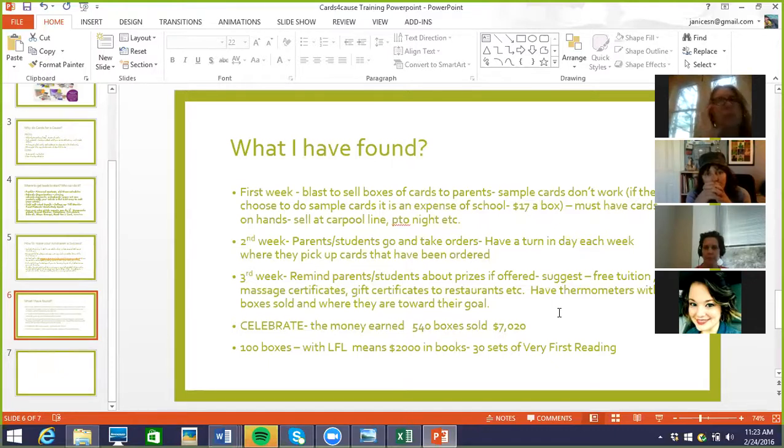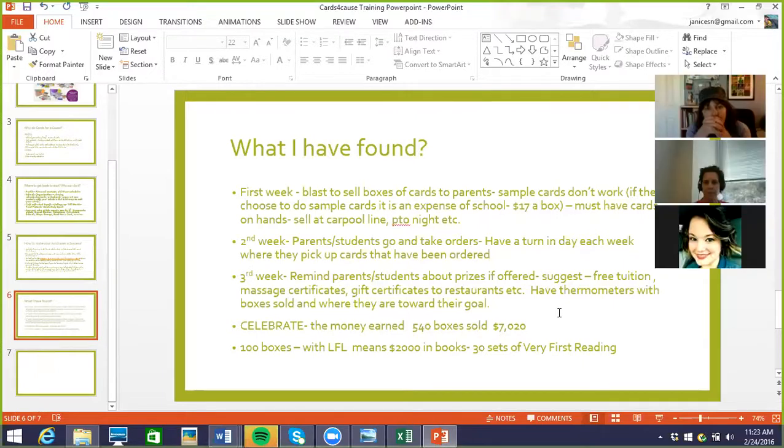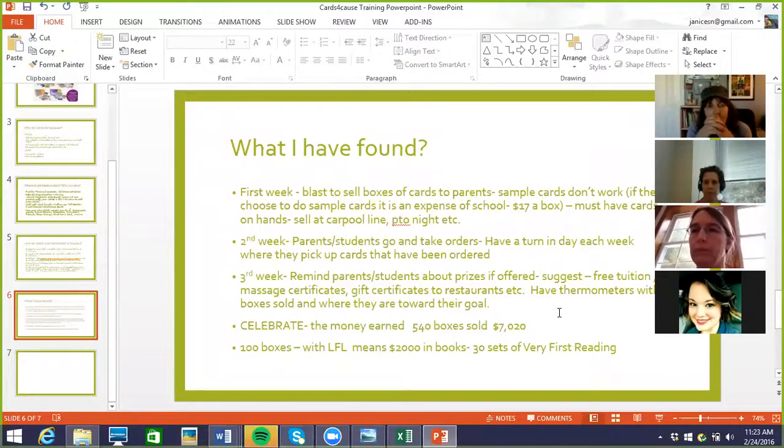And then rather than waiting for 2 weeks for them to turn the orders in, they did a turnaround every week. Like every Thursday they had to turn in money. So they would bring their order form, and then they would bring in all of the orders that they got. They turn in all of their money, and then they would fulfill their orders right there. Those people would take the boxes back, deliver them, and guess what happened?